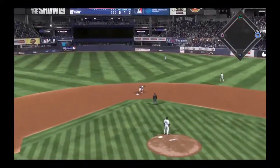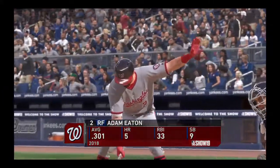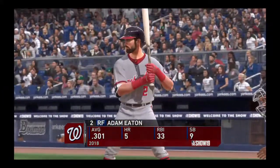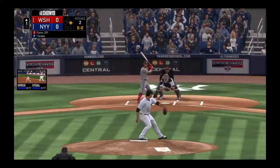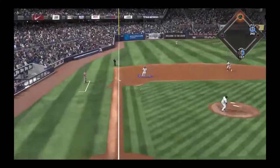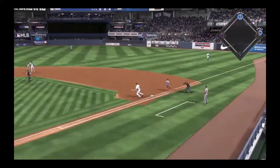And right out of the gates, the Yankees will be forced to deal with his speed at first base. In now is Adam Eaton. In past meetings with Tanaka, he's 3 for 9. He also has 1 home run. Oh, it's hit to third. 5. Oh, and he has some trouble with it. He's good.